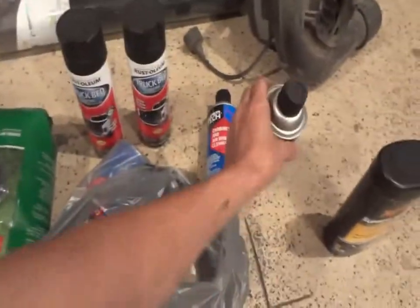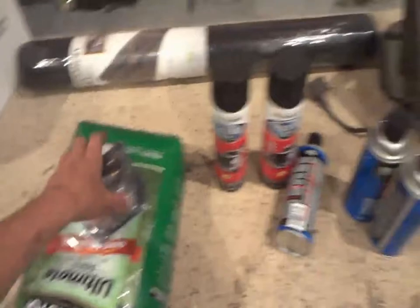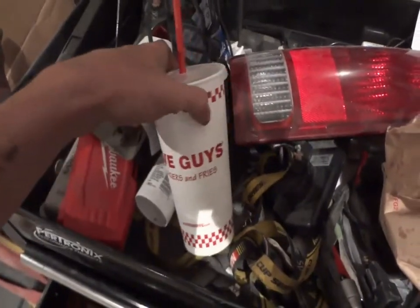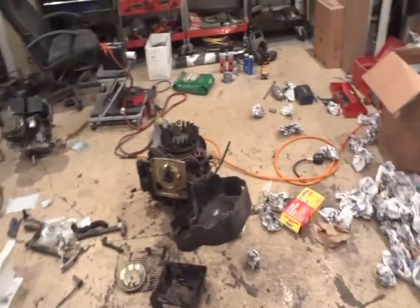I just realized I got 3 cans of carburetor cleaner. Awesome. And I got some more grass seed, a 7-pound bag. Gonna spread that all over the backyard. And also went out and grabbed some lunch, Five Guys burgers. Awesome. But yeah, this place was clean this morning. I don't know what exactly happened. Looks like a bomb hit this place.